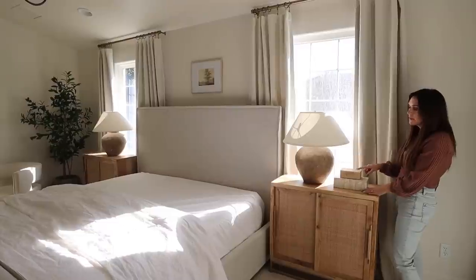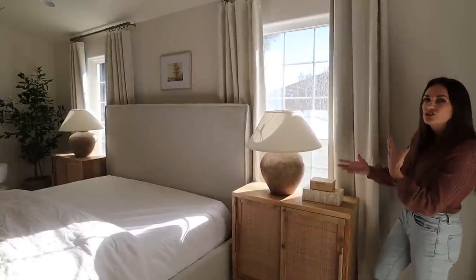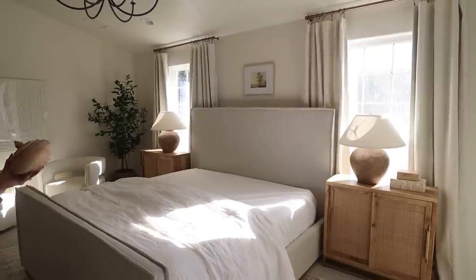I did a bone box for the bottom and then this Lightwood McGee & Co. Target one on the top. So they're going to give us a little bit of interest and then layers. Lots of layers. All right, and these pieces are going on the other side.